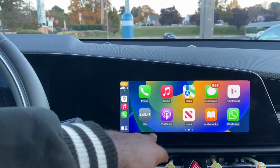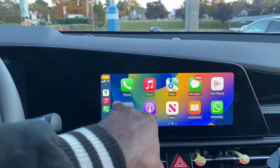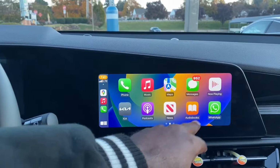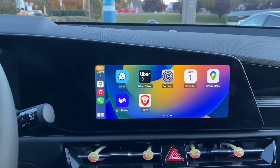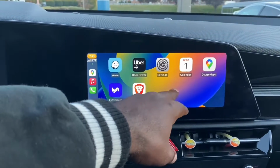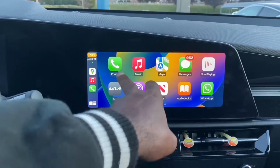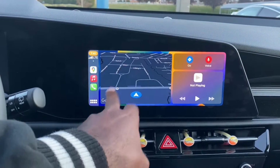Like Google Maps, some apps work in here, some apps probably don't. Your phone, music, maps, podcasts, WhatsApp works. Ain't that something? WhatsApp, Waze. I got the Brave internet browser, Lyft, Uber, things like that work on here. It comes in handy, really. You need that kind of a thing.